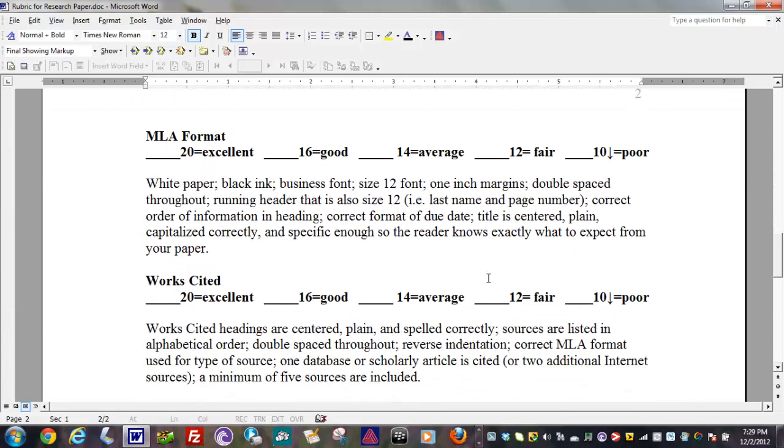MLA format, which we'll go over. Well, let's go over it now. You have to use white paper, black ink, a business font, not like Wingdings or something crazy, like maybe a nice Times New Roman or Arial. Size has to be size 12, not 14, not 11, has to be 12. You should have 1 to 1.5 inch margins all the way around. Your paper should be double spaced throughout. Your running header, which is your name and the page number, should also be size 12. So many times people have this at a different size or a different font, and no, it should be the same font that you use in your paper.